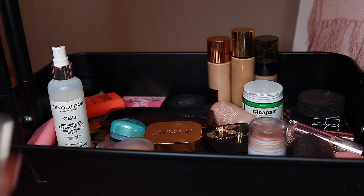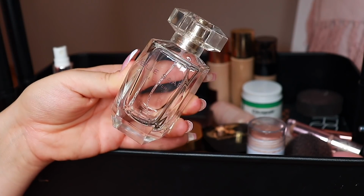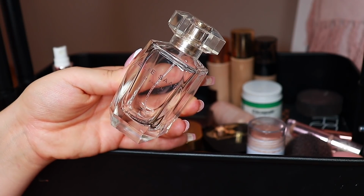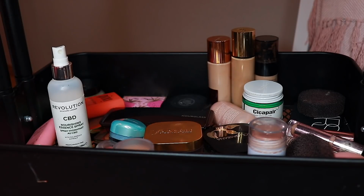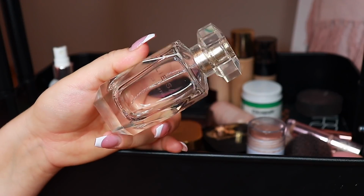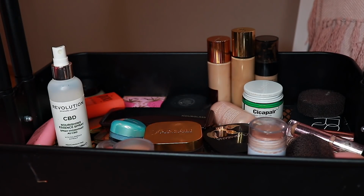Before we hop into makeup, I'm just going to show you that I finished up this perfume. I finished this one a couple of weeks ago, just went through my perfumes today and realized that I had forgotten to include it. This is from Elisabeth Arden, the Le Perfume. I think this is a very grown-up scent. My mom had this and then she decluttered it to me and I think I went through it pretty quickly just because it is a very grown-up scent and I just love that.